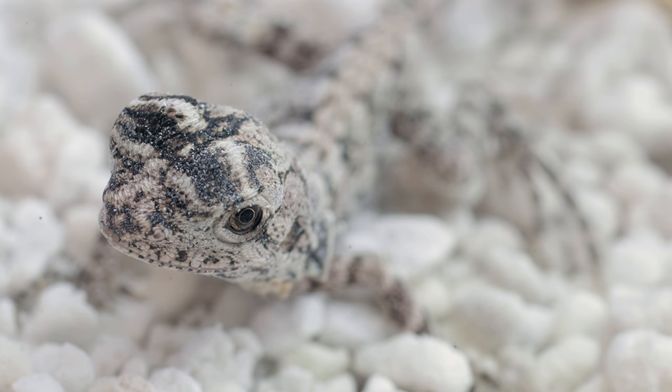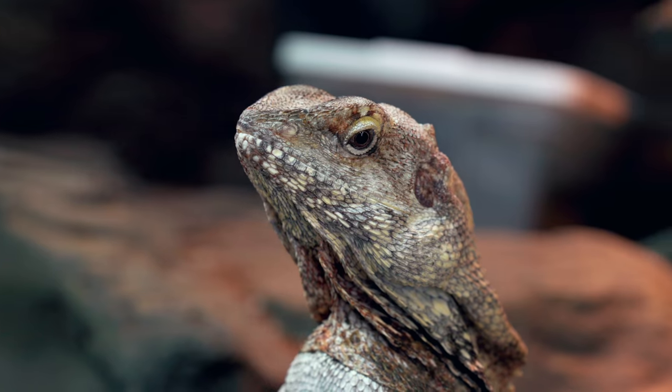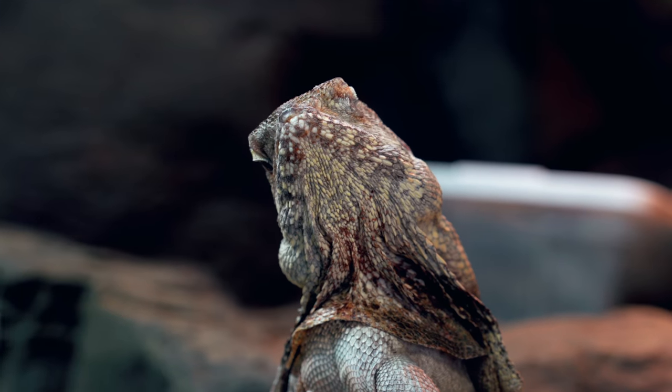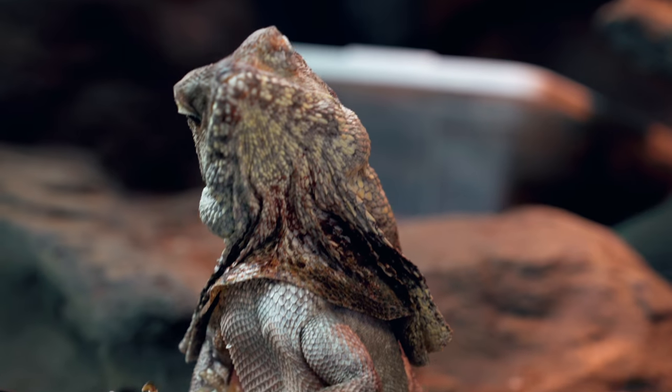It'll probably take a day and a half for the rest of these guys to crawl out, but how awesome is that? We've got baby frilled dragons again, and they are so absolutely adorable. Guess what, Nova? You're a daddy again. I tell you what, he is such an amazing animal ambassador. I mean, he's always just checking us out, hanging out at the front. This guy is so absolutely amazing, and every one of his babies has turned out to be an incredible animal.